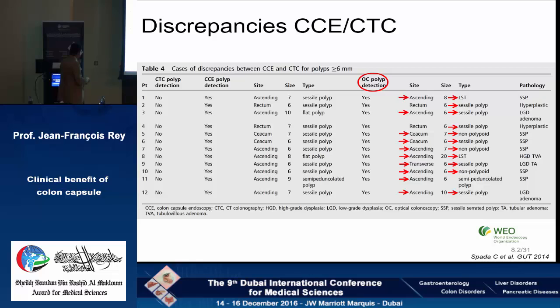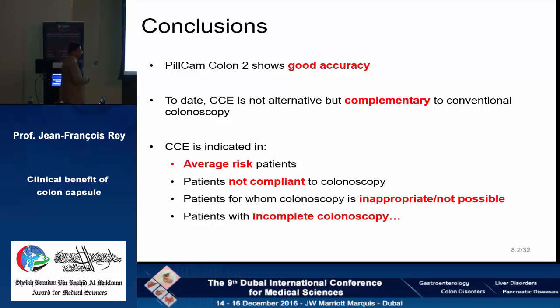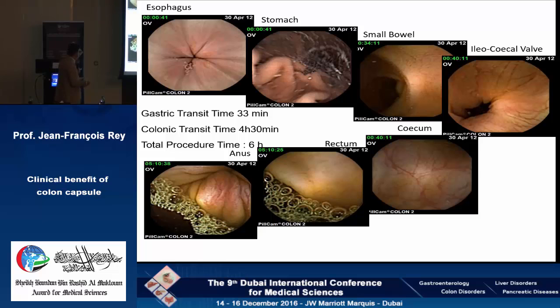So, in summary, with the second generation PillCam 2, accuracy is very good, that is clear. But at that time, colon capsule is not an alternative to colonoscopy. Conventional colonoscopy is still the gold standard, and colon capsule is just complementary. Colon capsule is indicated for average risk patients who are non-compliant, inappropriate, and so on. The idea should be, with one capsule, to see the esophagus, stomach, small bowel, ileocecal valve, cecum up to the rectum. But that is the idea.